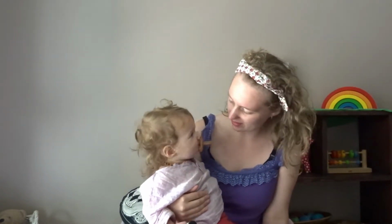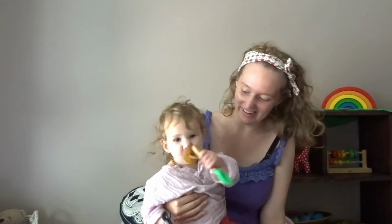Funny, she has not been interested in a dummy the whole time we've had her, up until recently, but I think it's more she just likes chewing it, don't you? But she's obsessed with her dummy at the moment, which is super weird.